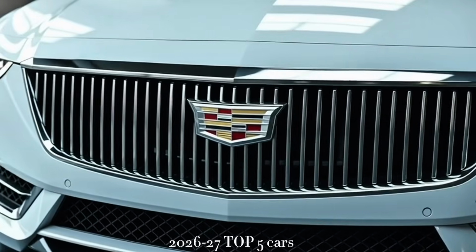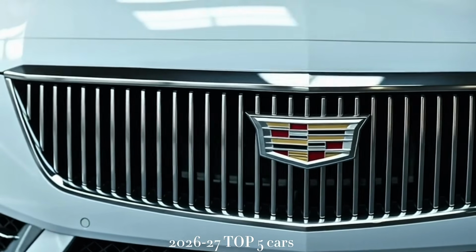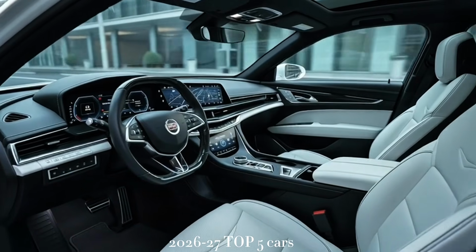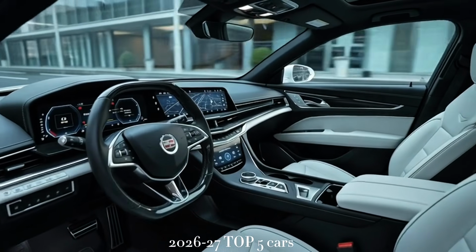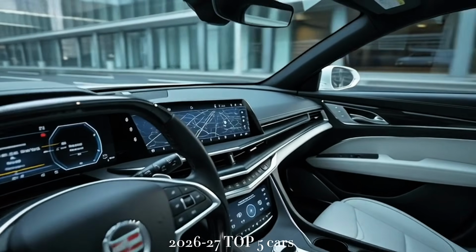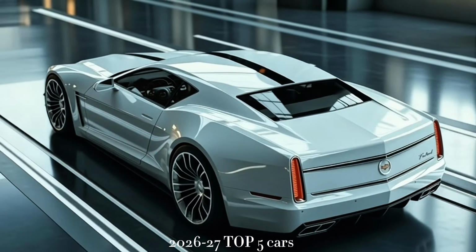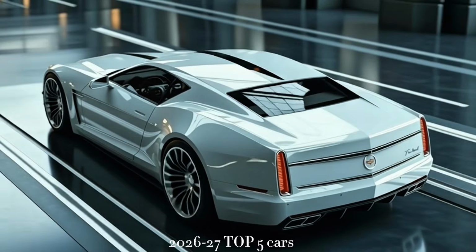But here's the part that really matters. How does it fit into everyday life? Surprisingly, this futuristic machine is incredibly usable. The cabin is spacious, thoughtfully designed, with storage exactly where you expect it to be. Long drives feel effortless. Daily commutes feel elevated. It doesn't ask you to adapt to it, it adapts to you.